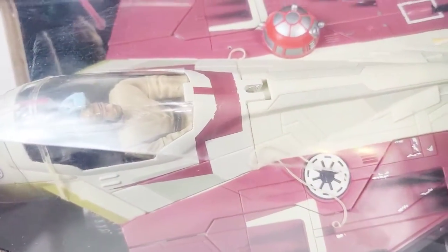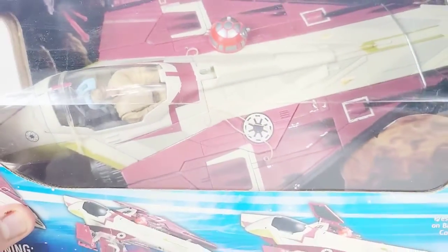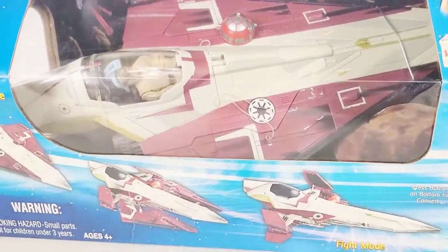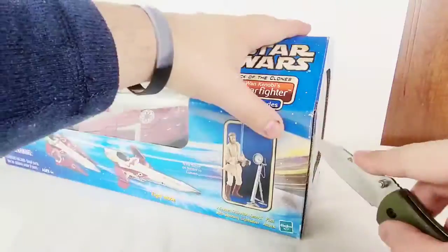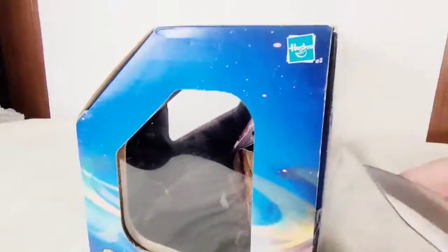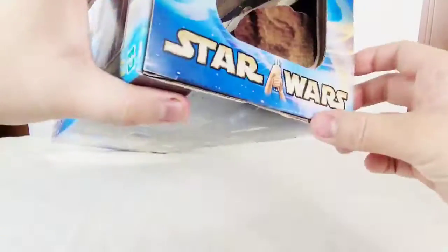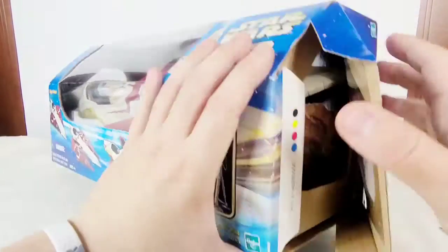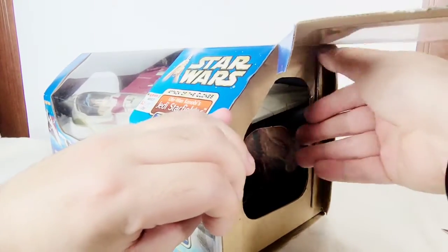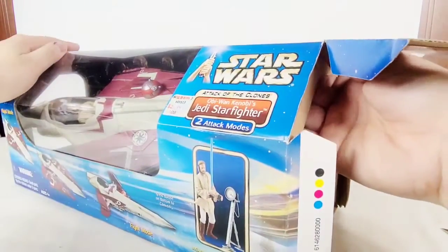That's all there really is to the packaging. And what I'm gonna do is open this up, and we'll take a closer look at this awesome vehicle. There's also some tape down here. Didn't notice that. Alright, hopefully we'll be able to get a better look at this type of little diorama that they had here.